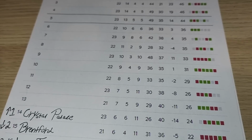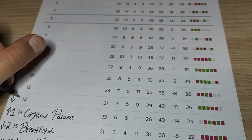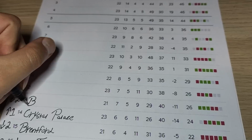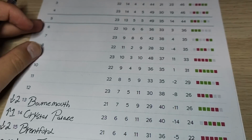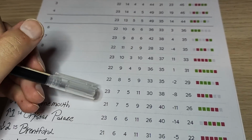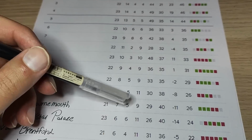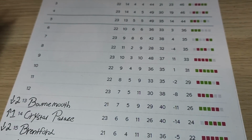Now we come to our 13th place team. They fell 2 spots from where they were last month, and that is Bournemouth. Bournemouth fell down to 13th place from 11th. But they have only played 21 games. You see a lot of these other clubs have 22 or 23, so they do have 2 games in hand on some of these clubs. 7 wins, 5 draws, 9 losses. 26 points, 3 wins, 2 losses, and a draw in their last 6 games.